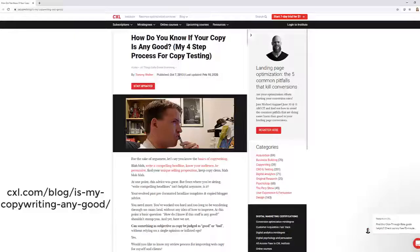I'd love to say I came up with this all by myself, but I'm not that smart. I stole this idea from a blog I stumbled upon written by the incredibly intelligent Tommy Walker. Tommy used to be the editor-in-chief for CXL and is the current editor-in-chief for QuickBooks Resource Center. So back in his CXL days, Tommy wrote this blog post called "How do you know if your copy is any good?" Which is exactly the kind of question I was trying to answer. So based on the information in the blog, I think this methodology was originally designed for testing ad copy, but we challenged ourselves. Could we apply this to web copy?